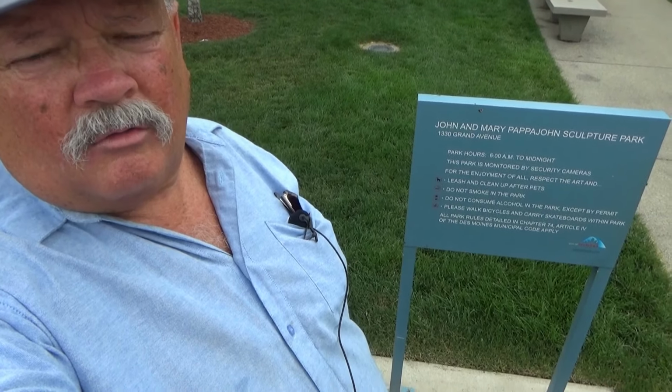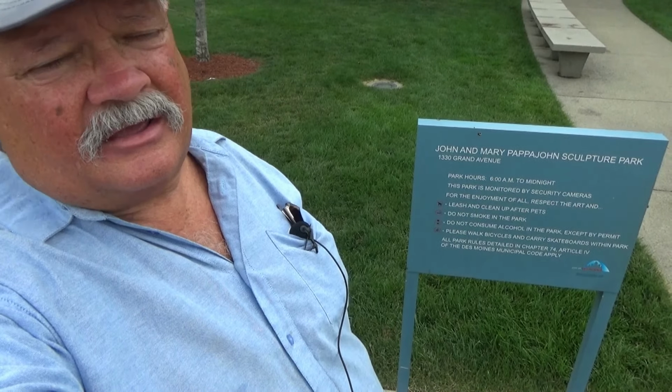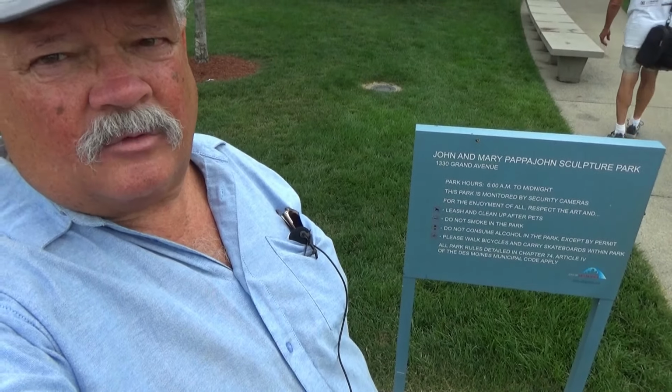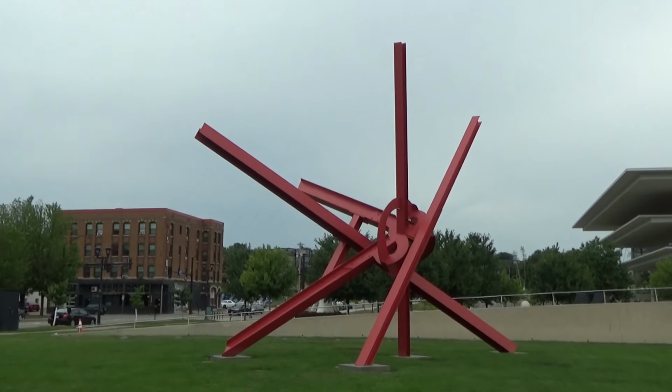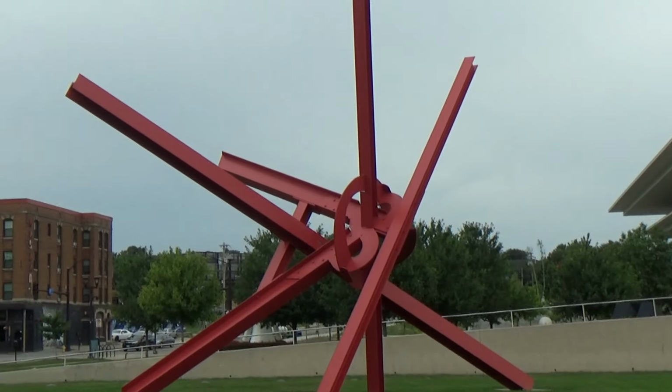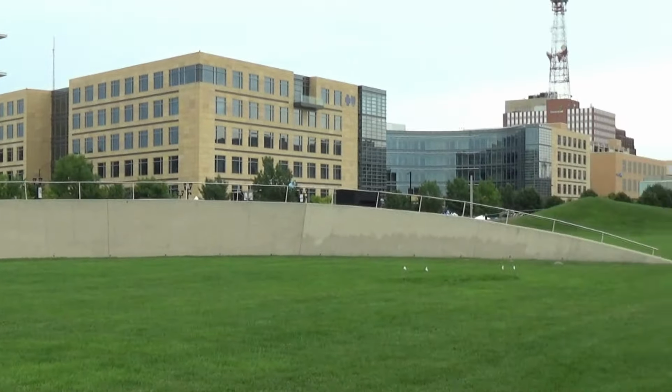Now this one doesn't have a whole lot of sculptures, but they are huge. They are really large sculptures that are very different from ones I've seen anywhere else. So let's take a look. This is the largest piece. It's simply called Painted Steel. And over here is some interesting things.